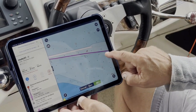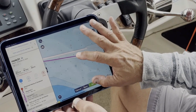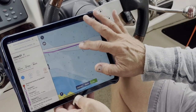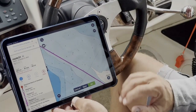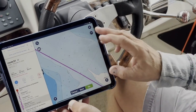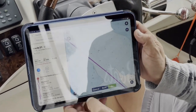Now it's deep enough here, but what I've learned is you've got to adjust this. So you again just bring it up there, and it starts to move it up into deeper water. And then that will plan your route. Then you just save it, and then when it's time to use it, you just pull it up and you follow it. So that's how Navionics works when you're planning your route.